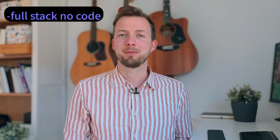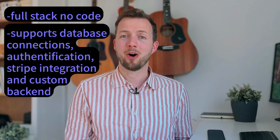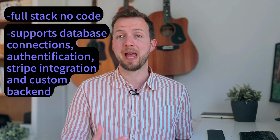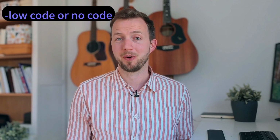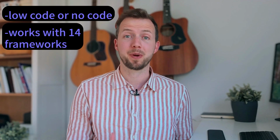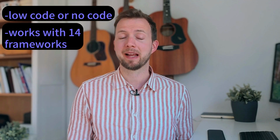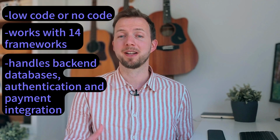Lovable, on the other hand, is a full stack, no-code platform built with content understanding in mind. It supports database connections, authentication, Stripe integration and a custom backend. With the possibility to add a backend, it does not just look good, it's also secure and scalable. Bolt, on the other hand, works with low code or no code depending on how deep you want to go. It works with 14 frameworks from React to Svelte, Vue to Remix and more. Bolt also handles backend, databases, authentication, even payment integration, though right now this part is manual.